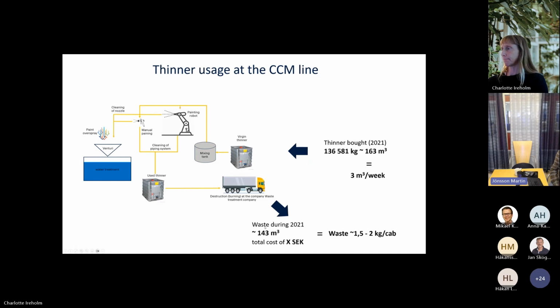If you take the next slide. The used thinner, which is used only once, is today sent as waste to be burnt at the waste treatment company. And even though it's a resource, we have to pay money to get rid of this waste. This waste also influences our KPI, the amount of waste that we have on each cab. We collect data on how much waste we have per cab, and it ends up being around 1.5 to 2 kilos per cab. We have a hand raised for a question.